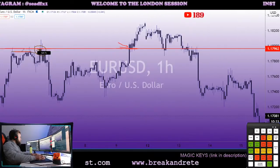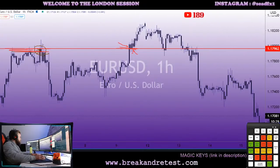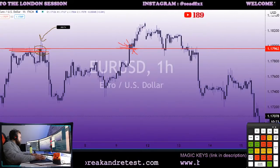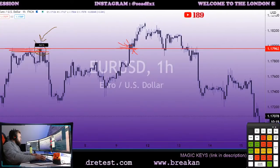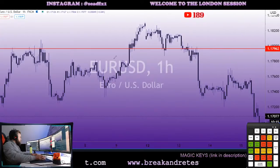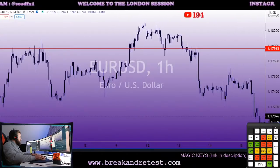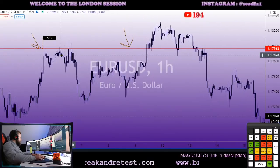Oh, this was the zone. Because we took this trade last week. So this was before this trade. This was the trade we took the week before you went on vacation, I guess. Tuesday, October 6th. I don't know. I think this was the trade. It was Friday, I think. No, it was a 4 hour break and retest. I'm talking about the 1 hour break and retest in the evening.